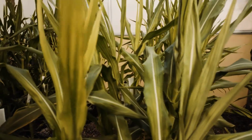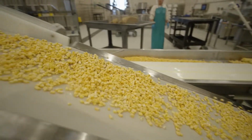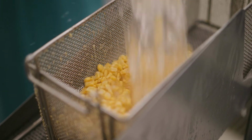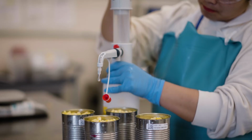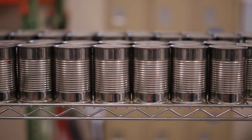At Syngenta, our breeders screen thousands of potential hybrids each year to find which ones provide the yield and agronomic advantages growers need. Syngenta is really the only seed company that has a processing facility like this. We process our products to mimic what they do, but also to get an end result, to visually see what the product would look like at the end.